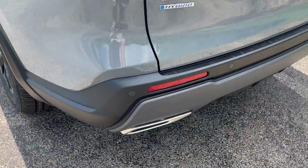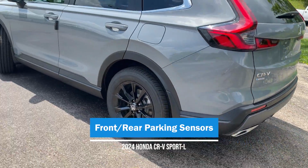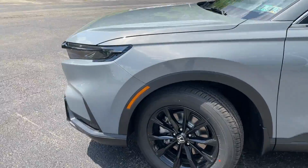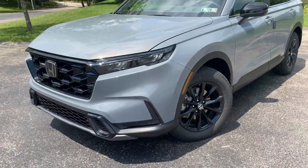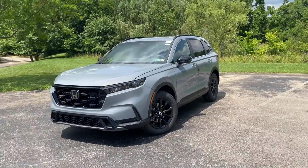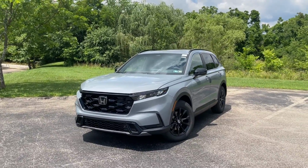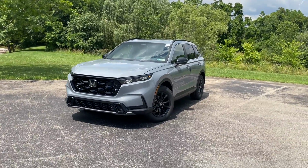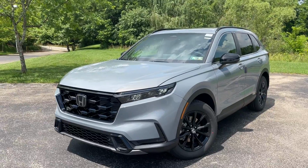Now with that, we also have the addition of rear and front parking sensors on this Sport L model for 2024. Super great, I love this safety feature. As you can see, it's represented by these little circular dots up front and out rear. Makes it really easy to park. It'll give you a sort of audible tone and a visualization cue on the touchscreen radio to show that you're getting close to an object, another vehicle, and so forth.